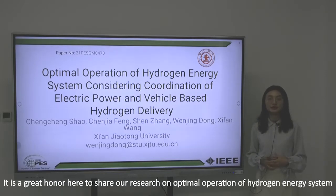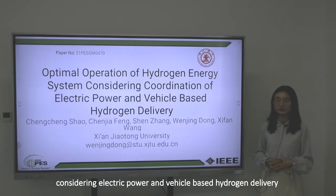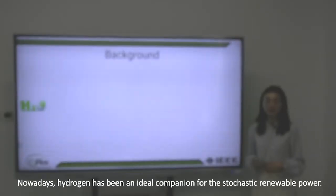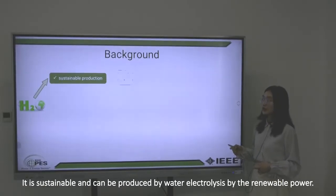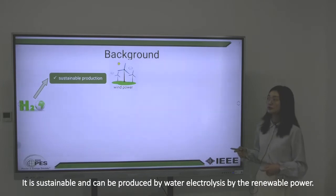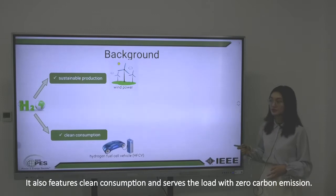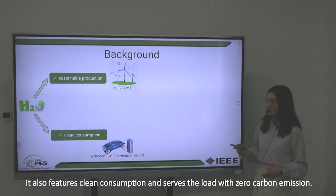It is a great honor here to share our research on optimal operation of hydrogen energy system considering electric power and vehicle-based hydrogen delivery. Nowadays, hydrogen has been an ideal companion for the stochastic renewable power. It is sustainable and can be produced by water electrolysis by the renewable power. It also features a clean consumption and serves the load with zero carbon emission.